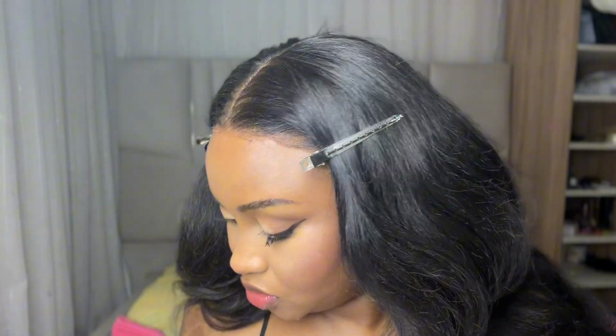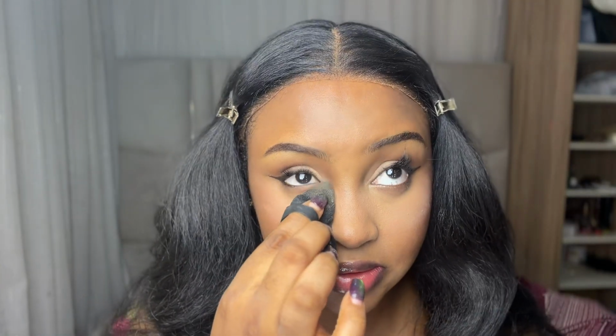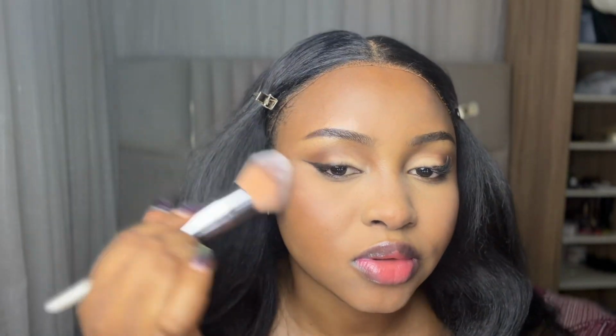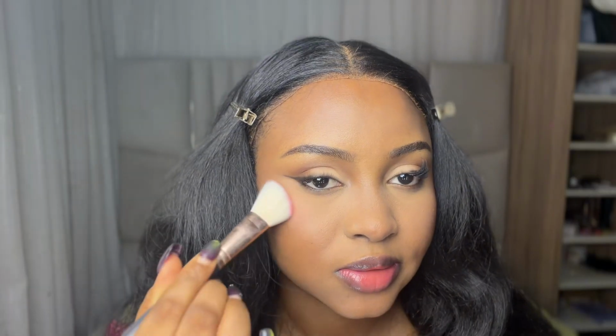Now that my eyeshadow and eyeliner is done, I'm just going to go back in with my powder puff with a little bit of setting powder above the excess and just apply it on my under eyes. And with some powdered contour on the areas we applied cream contour, and then apply powder blush, the high contour of my cheeks. We applied cream blush.